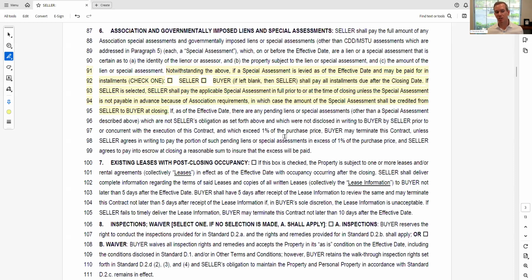This is a big change here, and this is on special assessments. So they basically modified the contract to match a little bit more closely with how FARBAR does theirs. So notwithstanding the above, if a special assessment is levied as of the effective date and may be paid in installments, and then you get to check, seller or buyer shall pay installments due after the closing date. So if seller is selected, seller shall pay the applicable special assessment in full at the time of closing, unless the special assessment is not payable in advance, in which case the amount of special assessment shall be credited from the seller to buyer at closing.